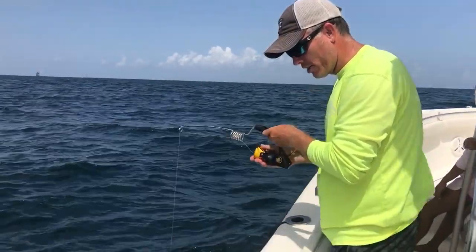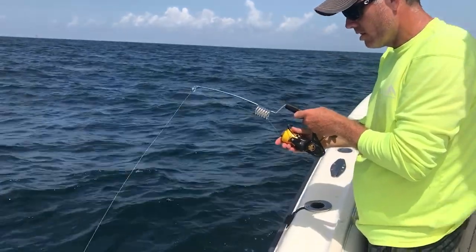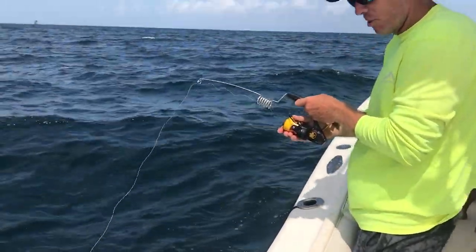About 30 miles out in the Gulf of Mexico, off of Louisiana. How many leagues deep are we right now? We're 150 feet.